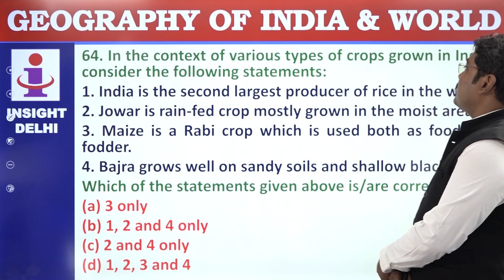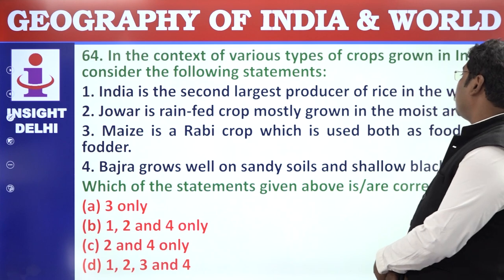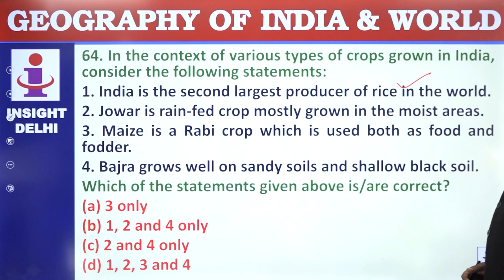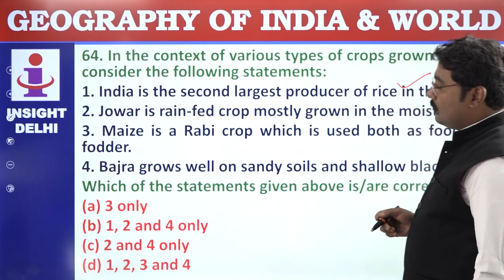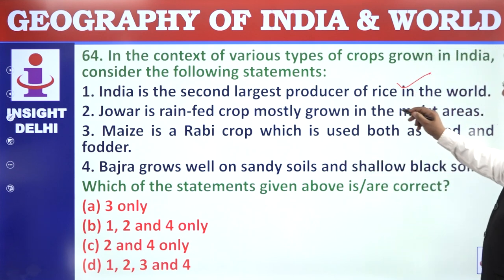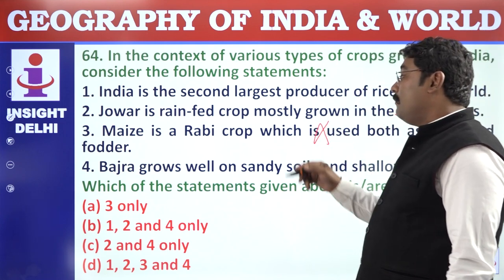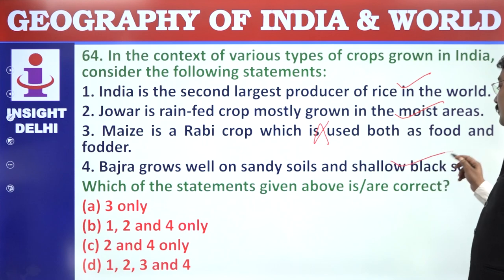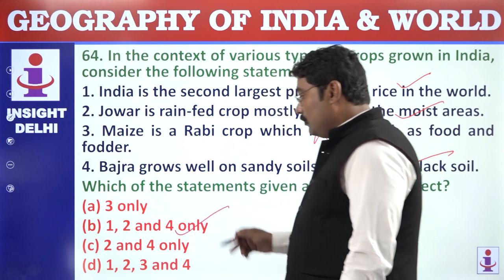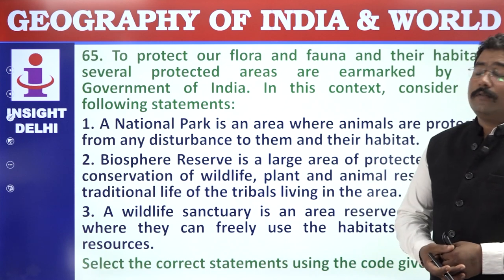In the context of various types of crops grown in India, consider the following statements. India is the second largest producer of rice in the world. Yes, it's right. Jowar is a rain-fed crop mostly grown in the moist areas. Yes. Maize is a rabi crop. No, maize is a kharif crop. Bajra grows well on sandy soil and shallow black soil. Yes, it's right. So the answer will be 1, 2 and 4. So it will be B. Now moving on to the next question.